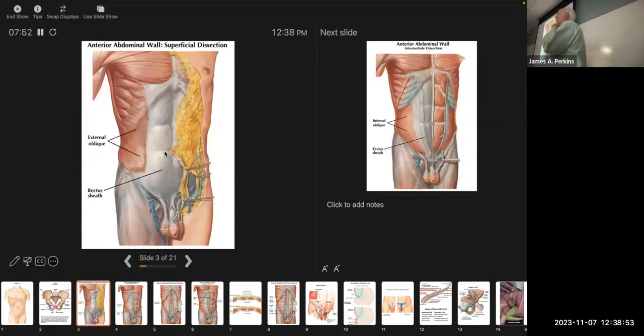Was os coxa singular or plural? Os coxa would be singular, and then os coxae with an E at the end would be plural. Okay. You said that there was a posterior iliac spine. Was it inferior or superior? There's both. Posterior superior, posterior inferior. You couldn't see them on that particular slide because we're looking at the front. We'll come back and talk about those more later when we get into the pelvis and into the lower limb.